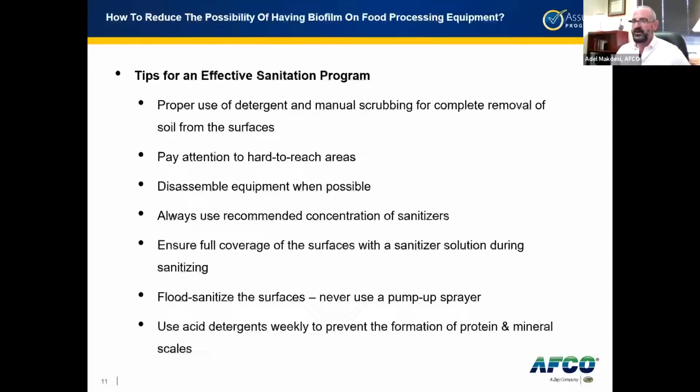Okay, use acid detergents weekly to prevent the formation of protein and mineral scales. Why is that important? You do not want to leave any protein stuck to the surface. That protein can be used by the bacteria to multiply and form a biofilm. That's number one. Number two, mineral scales. Mineral scales will make the surface rough, and it has a lot of pores in it. Bacteria can hide in those pores and avoid the sanitizer and stay alive and start forming a biofilm. That's why when you use an acid detergent once a week, it will remove all protein buildups and all mineral scales from the surface, which prevents the bacteria from hiding and forming a biofilm.